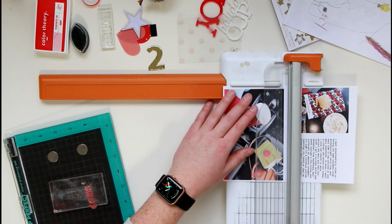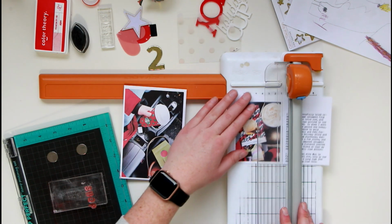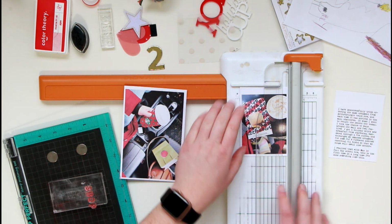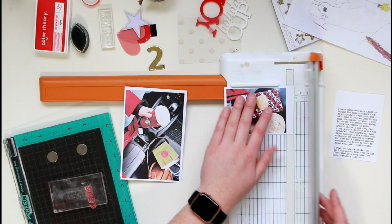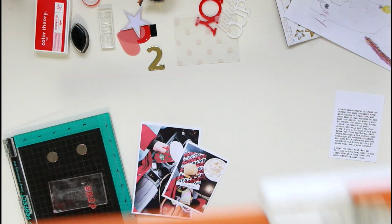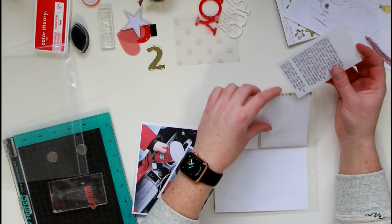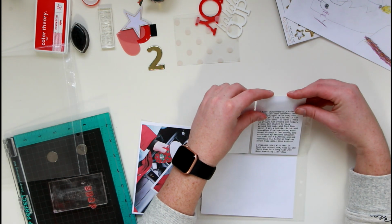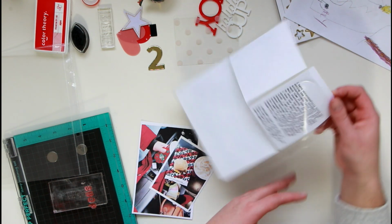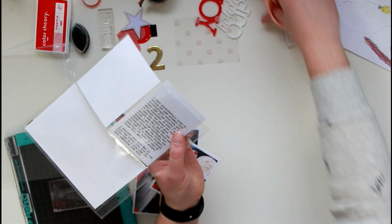Now, I'm going to cut this in a different order than I might usually. I'm going to get that 4x6 photo out first. And then I'm going to get this 3x4 photo because I'm thinking that over top of the journaling, I'm going to try and do a bit of a flip up. And because it's at the top of the pocket, I'm going to want a little bit of extra room to allow that to flip. And I'll show you what I mean by that. Although these page protectors are pretty close. So I am just going to cut it, I think, exactly where I can build that flip.